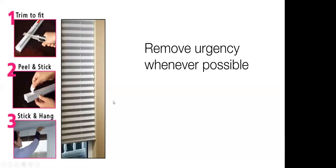Okay, remove the urgency whenever possible. This is a really important thing to do with clients. I consider this a personal skill of my own, that I work on bringing clients down from 100 to 5. That's definitely something to cultivate and nurture in yourself, the ability to bring everyone down a notch.